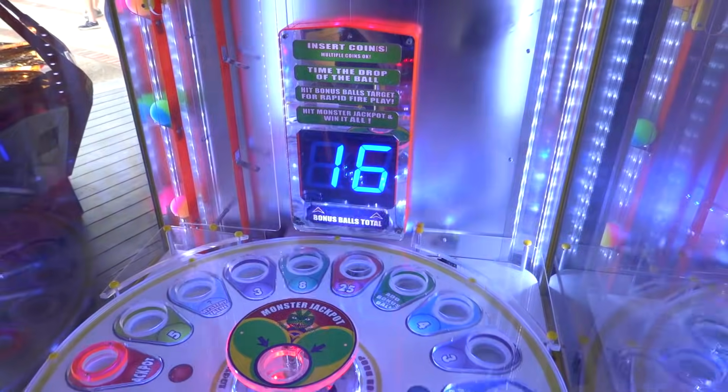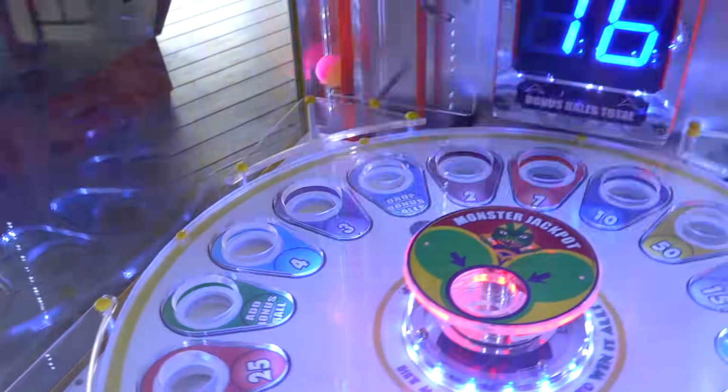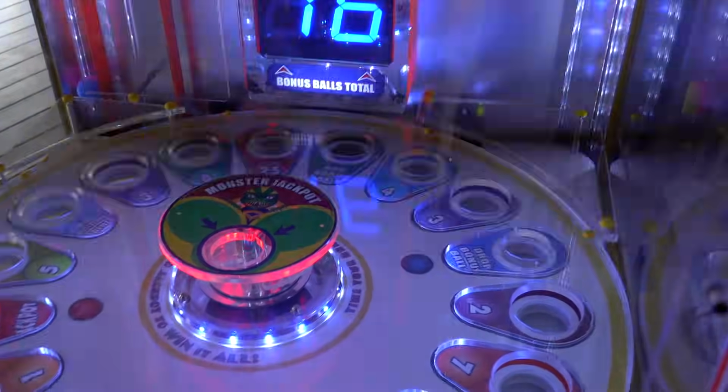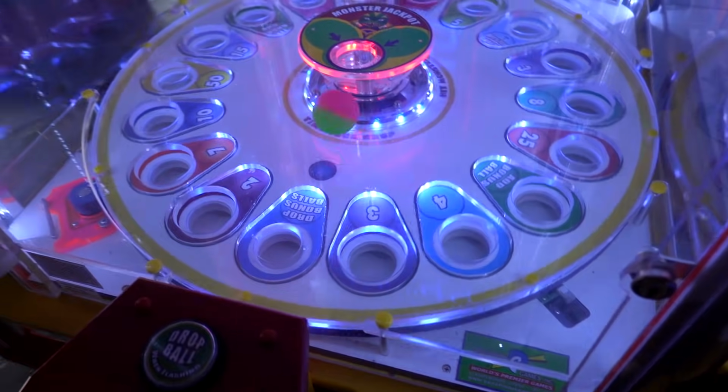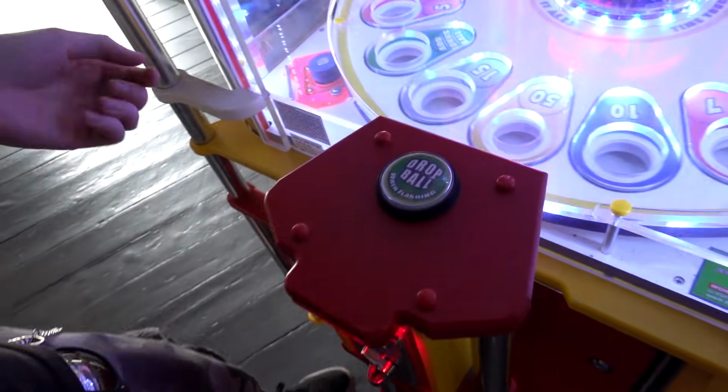All right, guys, we're playing Monster Drop over here. I'm going for the drop bonus balls. See if we can hit it. There's 16 of them, dude. There's too many lights. It's even too much for me. Get in the drop, first try. Three. This is just one. This is only a quarter, which is great.